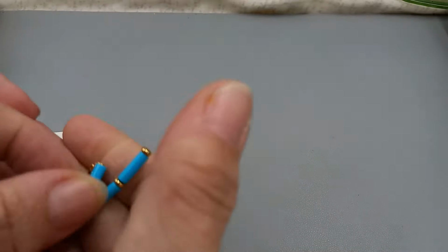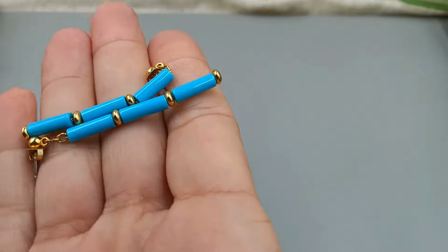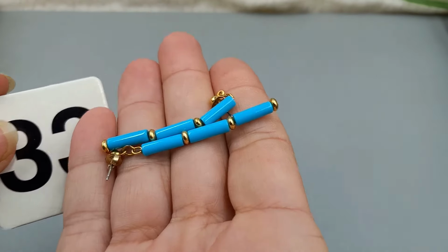All right, number 33, these are turquoise and gold tone beautiful dangle earrings. Number 33, we're going to do those for $2.